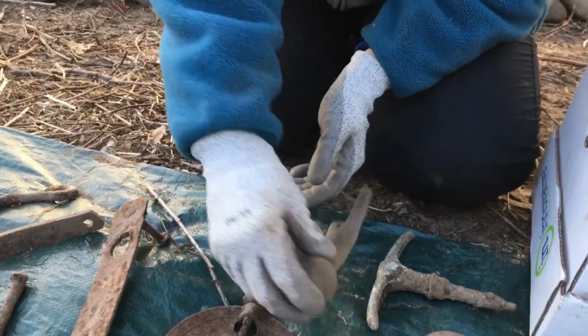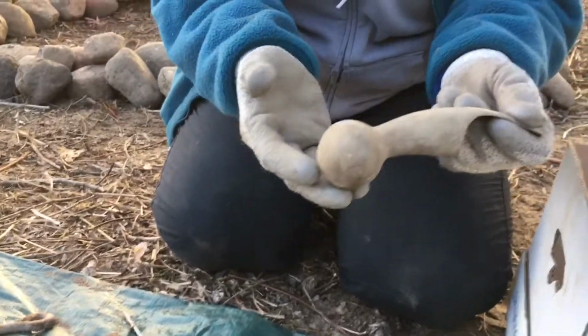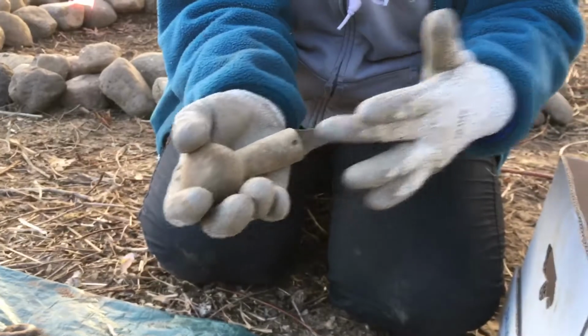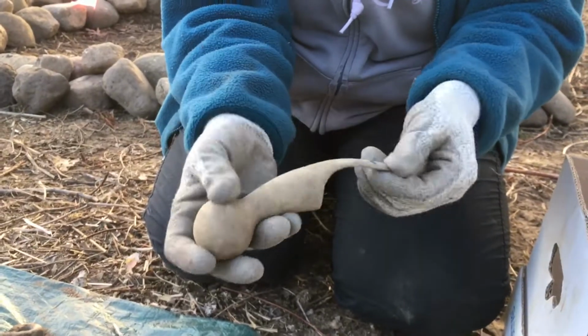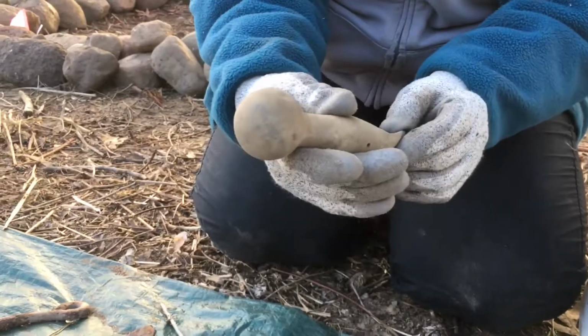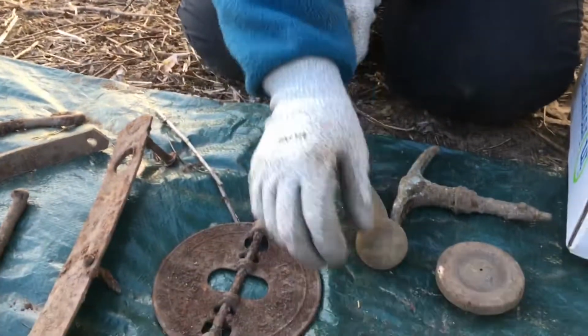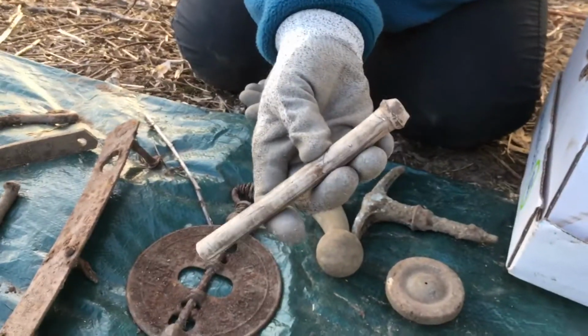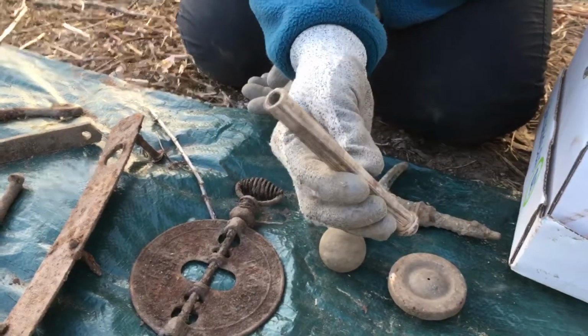This thing is quite bizarre. It's solid brass. Very heavy. I don't know if a wooden handle or something went in here and it was screwed in. This was very odd. Pam found this insulator, which is kind of a porcelain insulator. And there was some wire in it too. Yeah. Kind of cool.